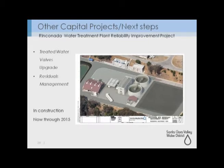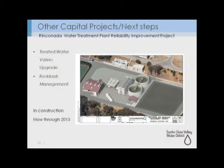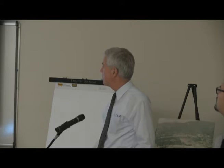I mentioned earlier that we have started work on what's called the Treated Water Valves Upgrade and Residuals Management Project. We actually started work on that in the last 2 or 3 weeks. This is going to be in construction now through 2015, and this is the new facility. You might have noticed it in some of the other renderings. This is down in the lower part of the plant, and this will help us handle the sludge that's produced by the treatment plant in a more efficient, less costly way, and that's under construction right now.